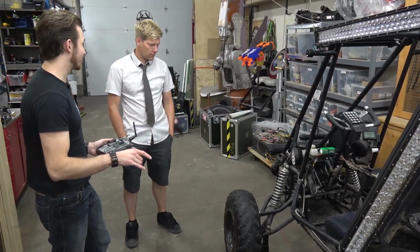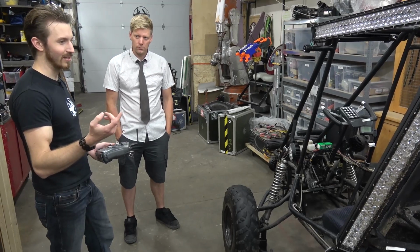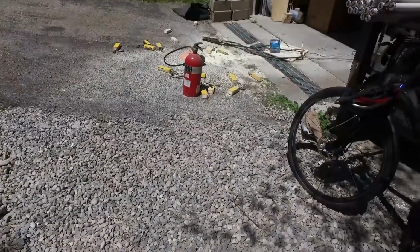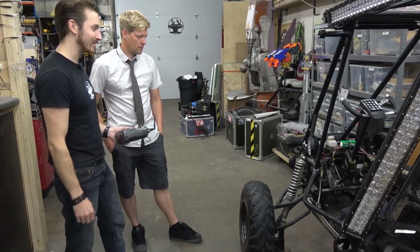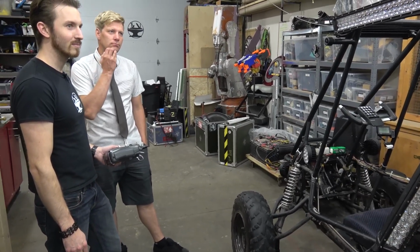When we built it, it was in the winter, so we kept spinning out in the snow. After a little battery explosion not so long ago, we're missing the connectors, so we don't actually have enough battery connectors right now to plug it all in properly. They're supposed to be coming in the mail soon. We're thinking it can probably do at least 80, 90. I think with the current gearing, I got it up to 70.